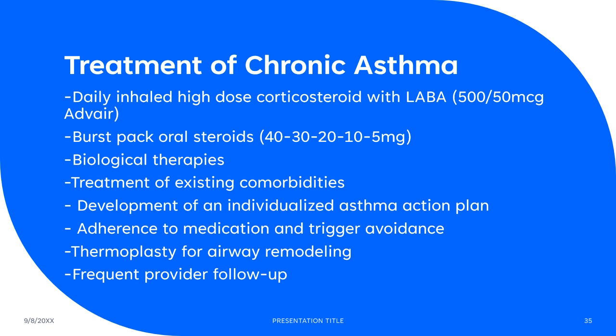Make sure they adhere to medication and trigger avoidance. Very, very important. Okay. Thermoplasty for airway remodeling and frequent provider follow-up. So, I'm seen maybe once every 6 months by my provider. These patients probably should be seen at least every other month and maybe a phone call at least monthly in order to see how they're progressing. Because a lot of these patients, it's going to be trial and error on what works for them and controls their refractory, high level maintenance type of asthma.